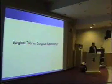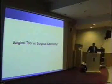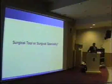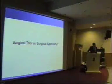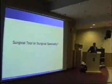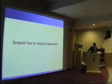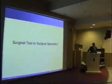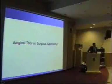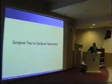The question about this, and I think this is a big debate for us to discuss perhaps later, is: is laparoscopy a surgical tool or is it a surgical speciality? Now I tell my colleagues that you wouldn't dream of specialising on the basis of whether you use a scalpel or scissors. So I don't think you should specialise on the basis of doing a laparoscopic or an open procedure. Laparoscopy is a surgical tool. If laparoscopy is the best way to do it, we should be doing it that way.